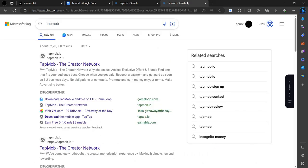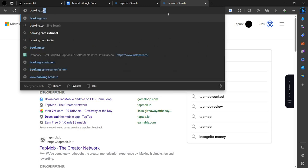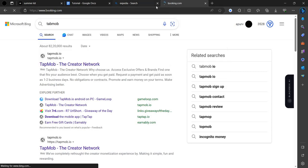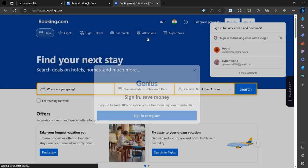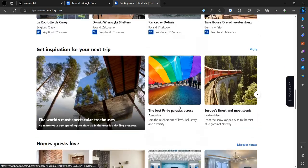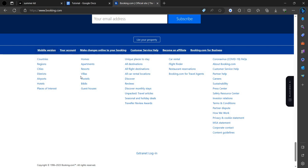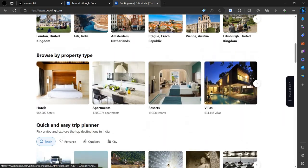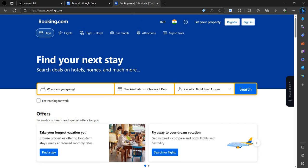And the next is booking.com. We can go to booking.com. Booking.com is the same as Expedia. Here you can book hotels, flights, attractions, airport taxis, and all things. You can scroll down and see all the services that they provide. You can book for your friend or a relative, or you can make a client from online.